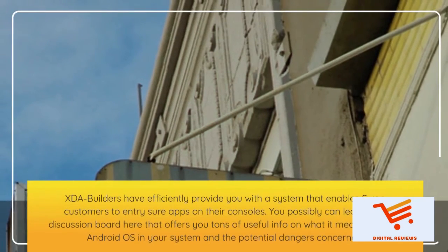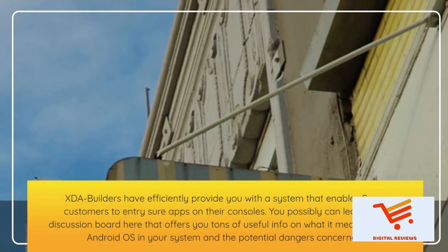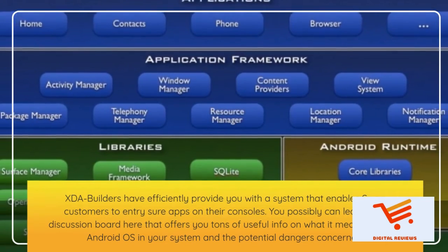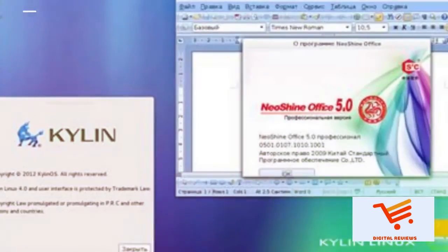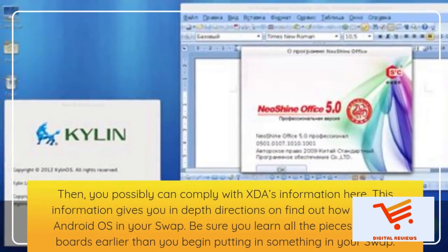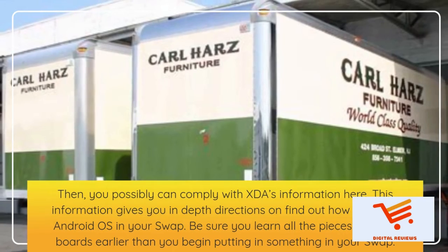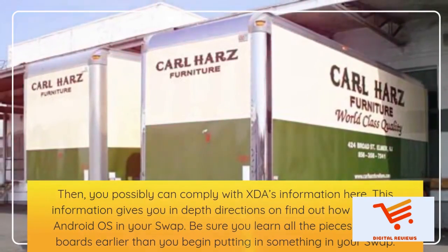XDA developers have successfully provided a system that allows Switch users to install Android apps on their consoles. You can read their forum here that gives you tons of helpful information on what it means to put an Android OS on your device and the potential risks involved. Then, you can follow XDA's guide here. This guide gives you in-depth instructions on how to install Android OS on your Switch. Make sure you read everything on both pages before you start installing anything on your Switch.